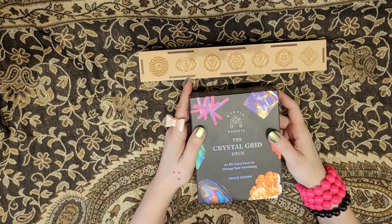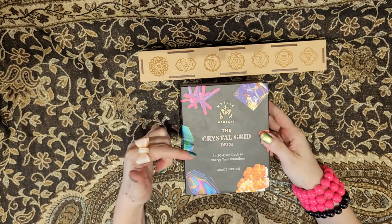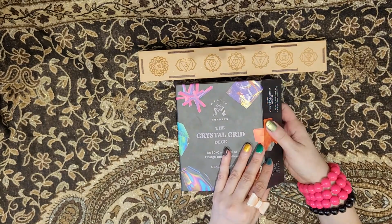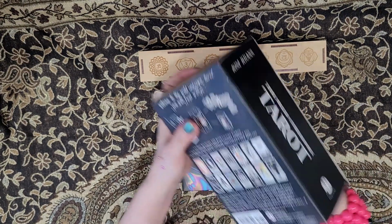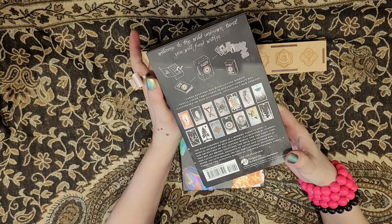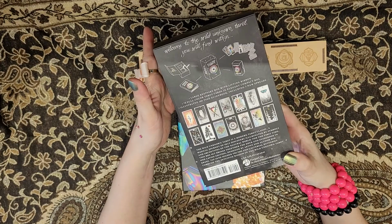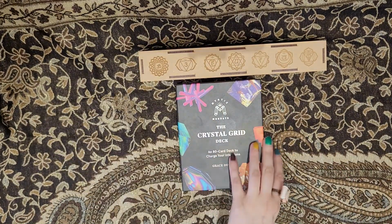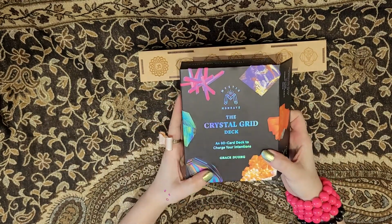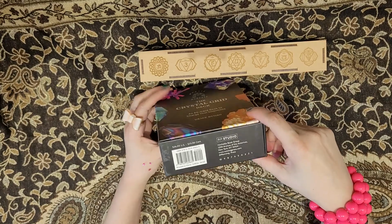So next one I have here that I bought today is this Crystal Grid deck, 80 card deck. The other one was just your traditional kind of tarot. I don't believe there was any extra cards here outside of your major arcana and the minor arcana. So 78 full color tarot cards. So that is one extra card. The Crystal Grid deck, 80 cards. Charge Your Intentions by Duong. And for this one, it's 33 bucks Canadian, 26 bucks US.